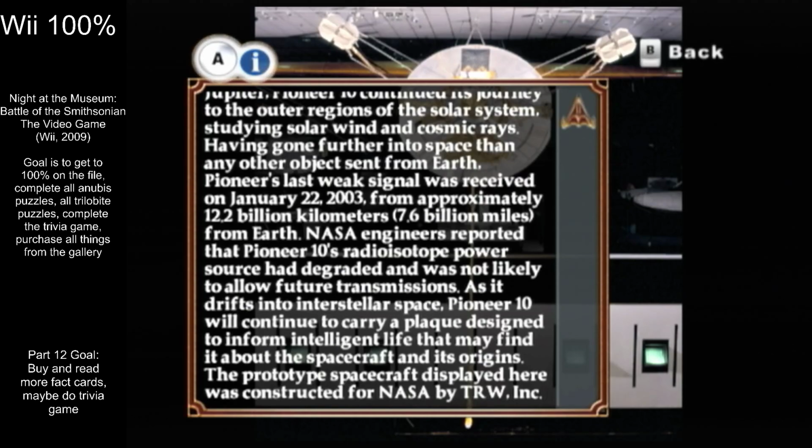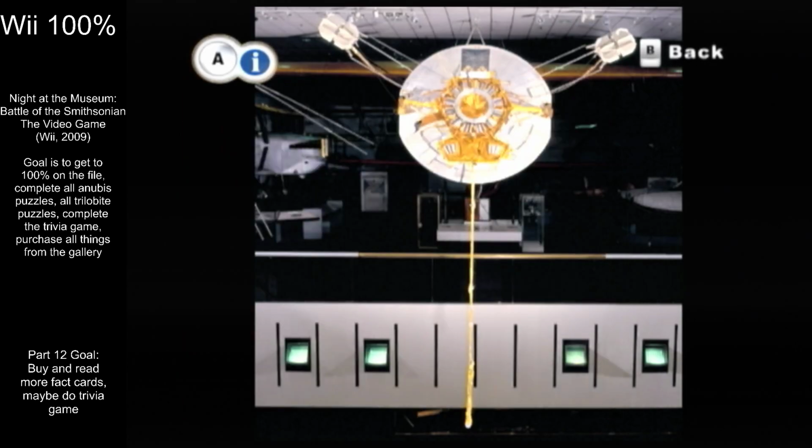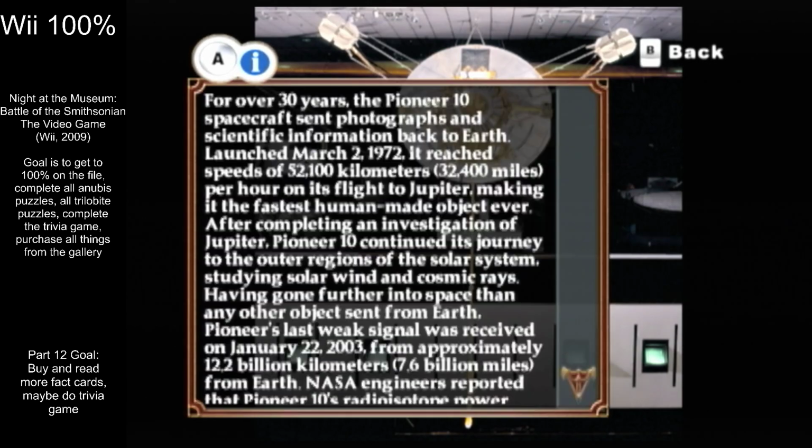NASA's engineers reported that Pioneer 10's radioisotope power source. Radioisotope powder. That sounds delicious. NASA engineers reported that Pioneer 10's radioisotope power source had degraded and was not likely to allow future transmissions. As it drifts into interstellar space, Pioneer 10 will continue to carry a plaque designed to inform intelligent life that may find it about the spacecraft and its origins. The prototype spacecraft displayed here was constructed for NASA by TRW Incorporated. Nice. Pioneer 10.